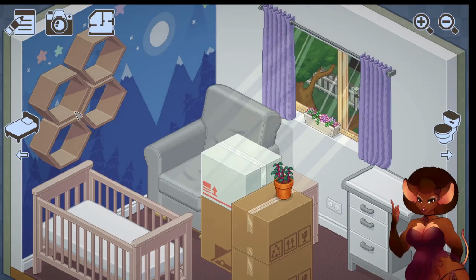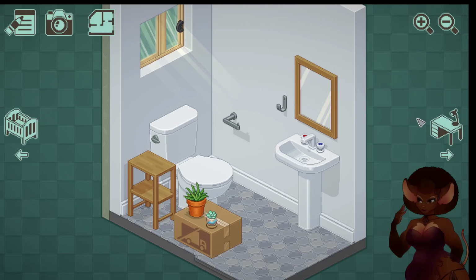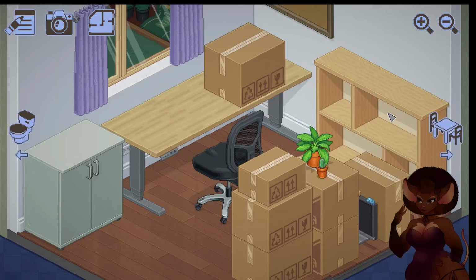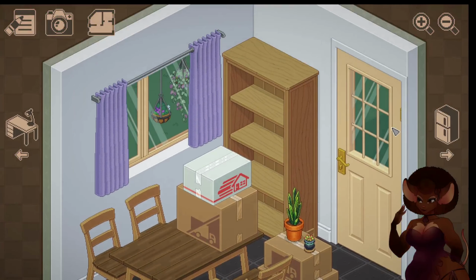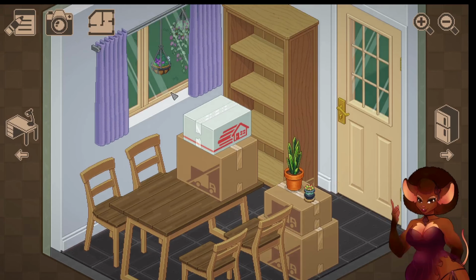I do love these honeycomb shelves. That is cute. I want that myself. Oh, but they got a baby. 2 bathrooms, not just 1. A full office setup, and there's a computer. Space for 4. I wonder if we're gonna see like the D&D stuff. Bird feeder outside, I see.